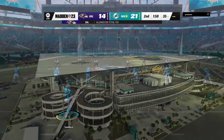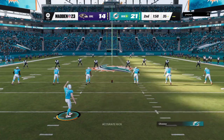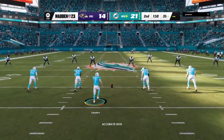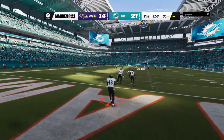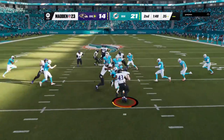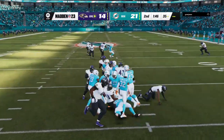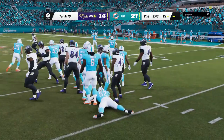Extra point up and good by Sanders. And the lead is now 21-14. Now after the touchdown, ready to kick it away is Sanders. Hill is going to take it out of the end zone. And he'll get it up past the 20 to about the 22.